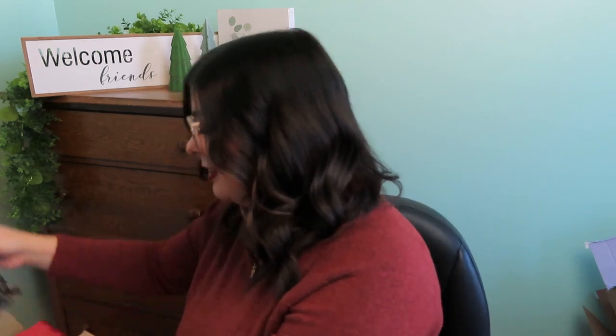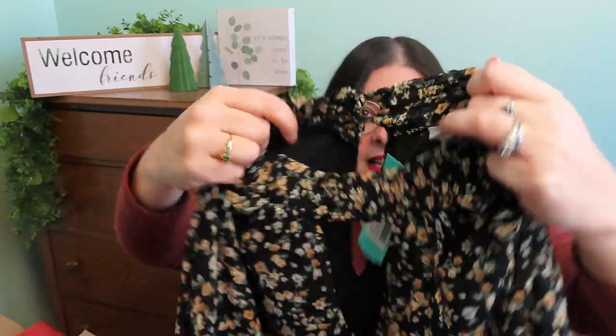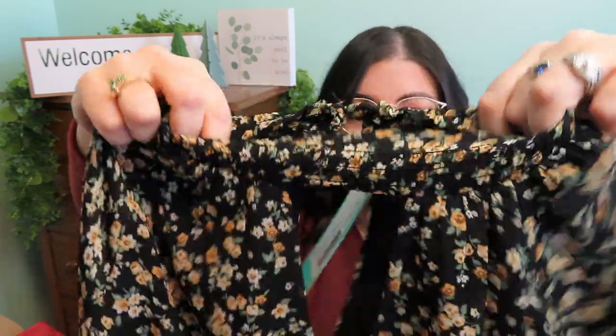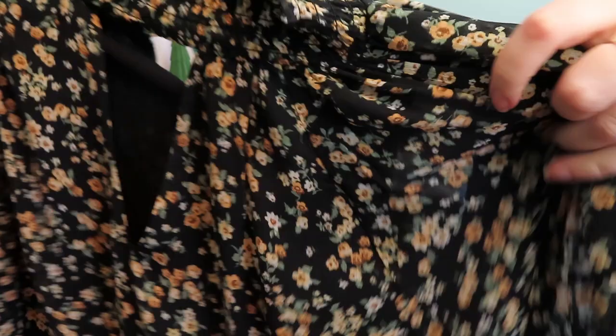All right, and then let's get into the bundle. Here's our first one. This is the one that I picked. I thought it was something different. It's a little mock neck. It has buttons right there. It has a cutout in the front and the back. And it has these kind of sheer sleeves. I thought it was just something cute and different to try.